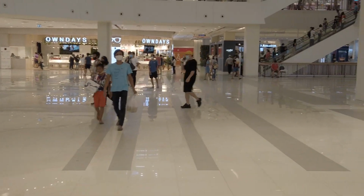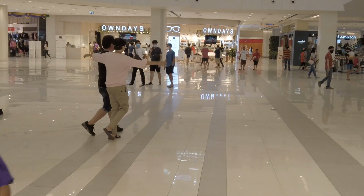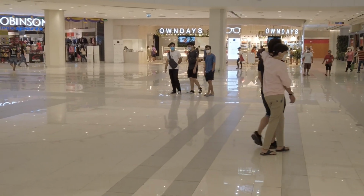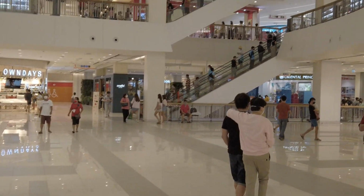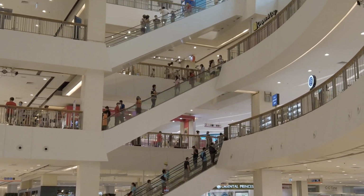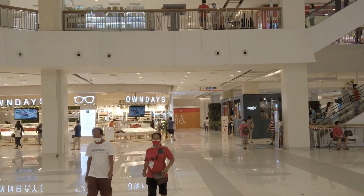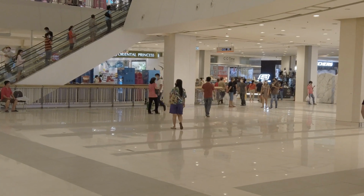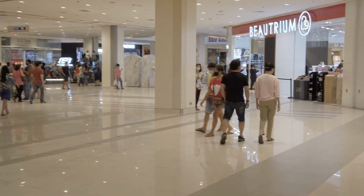Just walking around and looking at the mall, I think it's a pretty normal amount of people here. I wouldn't say there's any less or more people here than usual. You can see there's a number of people on the escalators. This is my local mall, so I'm here all the time. So in terms of the amount of people, I don't really notice any differences.